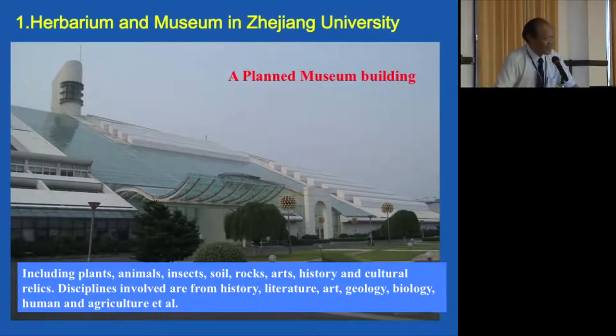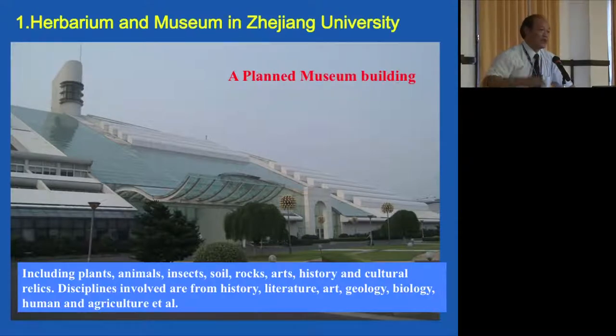So I think this conference is a good chance to push the leader to bring the building back to the museum in future. According to the original plan, it would include plants, animals, insects, soils, logs, arts, history and culture, all social science and natural science.